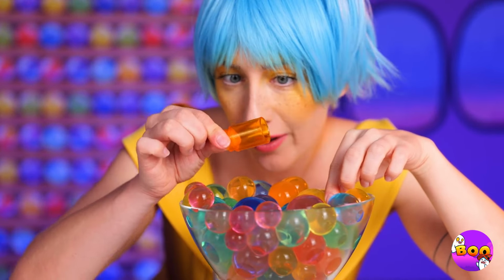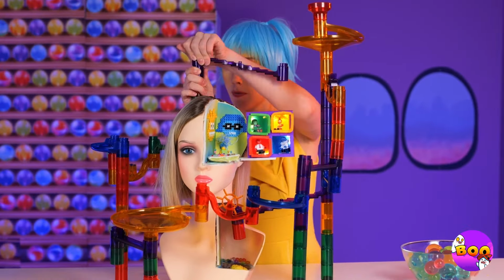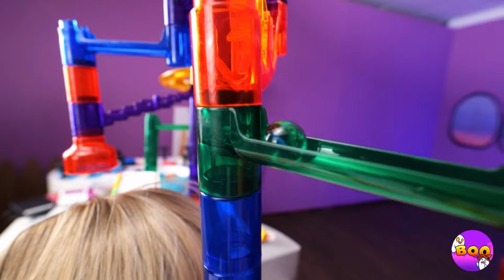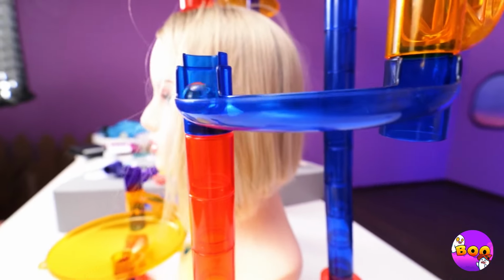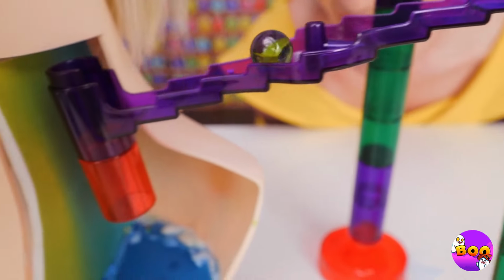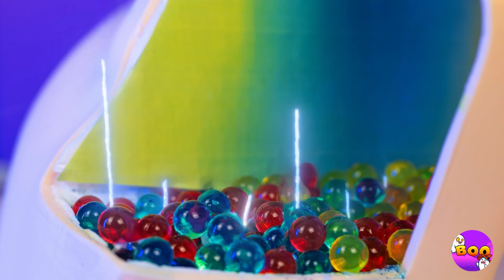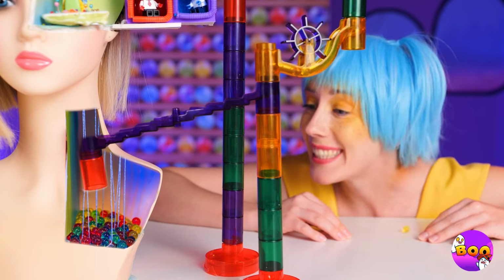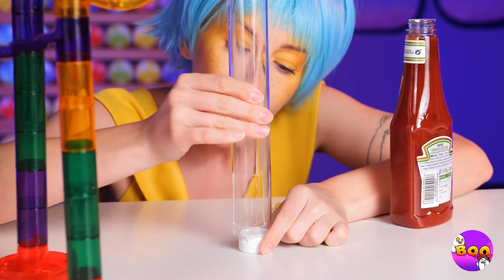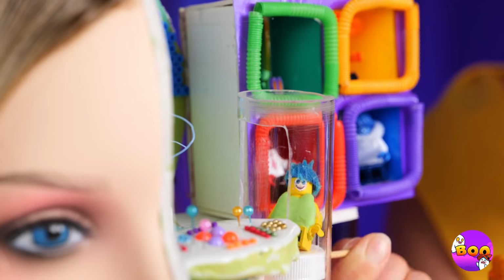Hey, that's not an Orbeez, it's building equipment. We can test it out with a marble. It's gonna go for a long and twisted ride. What's the final destination? The glitter glue! Wait, they're not marbles. They're memories! This means we're gonna need a chute. How else is Mini Joy gonna get around? Going up? Enjoy your new office.